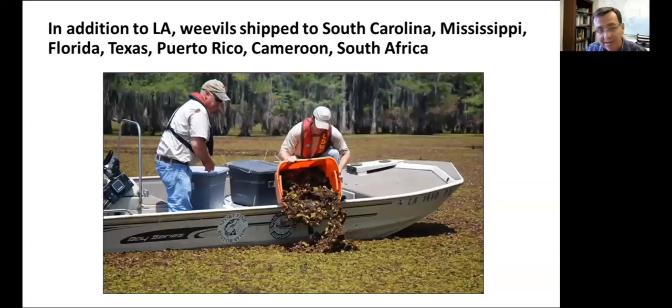There is an urban lake heavily infested in Puerto Rico, and also in Africa with Cameroon and South Africa, where despite that they have the Salvinia weevil there, it seems that their colonies were infested with a pathogen. The weevil had a pathogen, so we sent them the weevil that we tested, and we didn't have that pathogen. So it has been fantastic, literally trying to assist other regions with the population that we currently have in Louisiana.